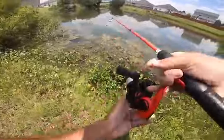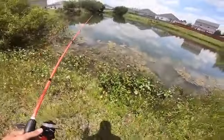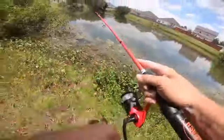Then you throw it again, say there's another tree right here. All right, we're gonna throw it there. Boom, lands right next to the tree. It's gonna sit right there. I'm gonna pull out my phone. Now I'm gonna check my line, make sure one's not running with it. Okay, we're good. Reel it back in.